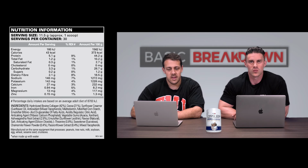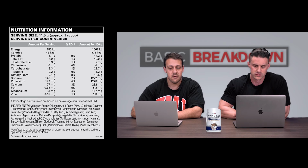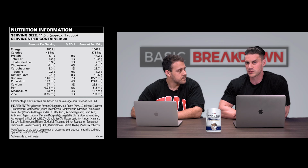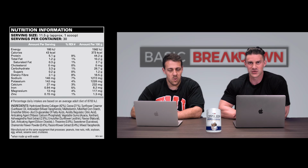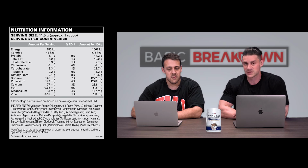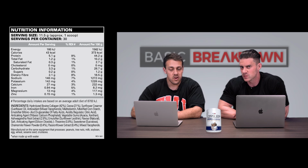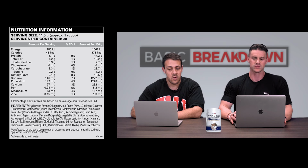So there are some macros in here. 43 calories made up from 5.1 grams of protein, 1.2 grams of fat, and 3.3 grams of carbs. I'm going to assume the protein is probably regulatory compliance with Australia. We'll find out as we go through the ingredients, and the collagen, of course. It would be mainly from the collagen. Also in here, there is 146 milligrams of sodium, 142 milligrams potassium, 27 milligrams of calcium, 0.94 milligrams of iron, 13 milligrams of magnesium, and 0.15 milligrams of zinc.